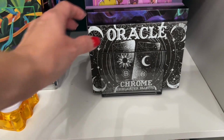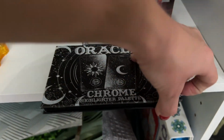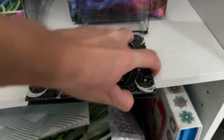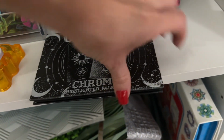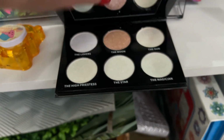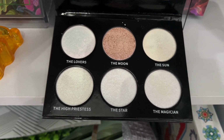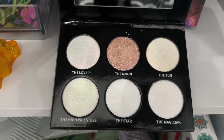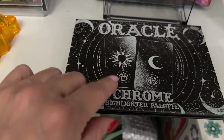Now for highlighter, I do want to use my Oracle palette from Bella Beauty Bar. This palette, let's see if I can open it. This is an amazing highlighter palette. Oh gosh, I cannot open it with one hand. Here we go. Oh, these shades are stunning. I've used the Magician and I've used the Sun on camera, so we'll try and use one of the other four. So we'll use this one for today.